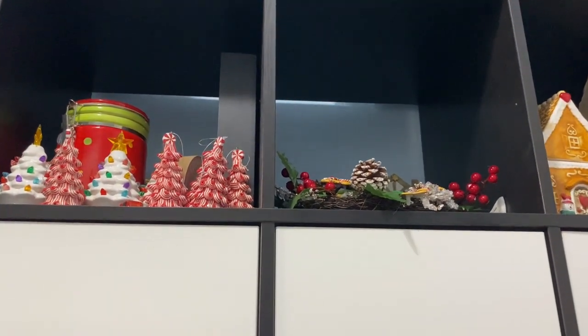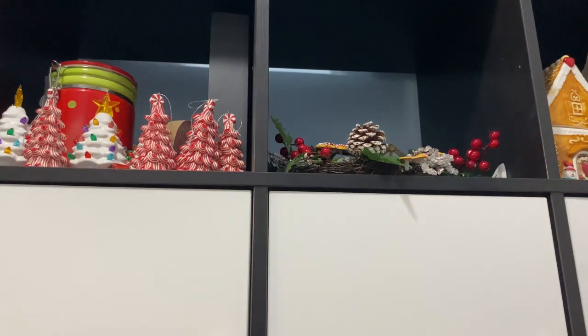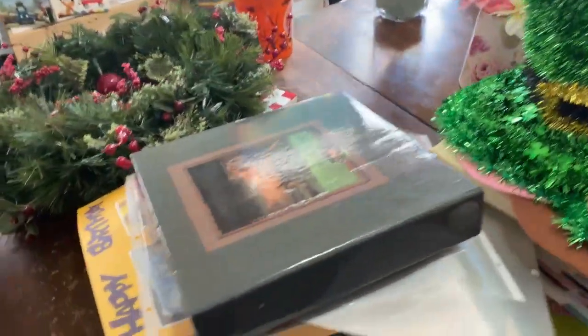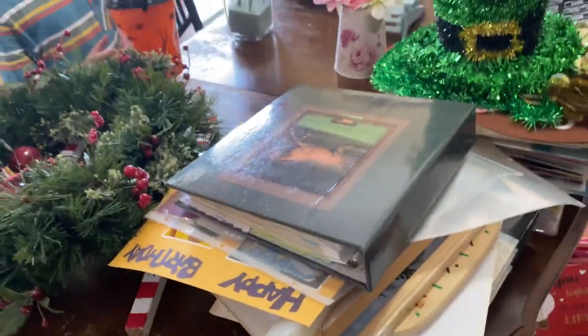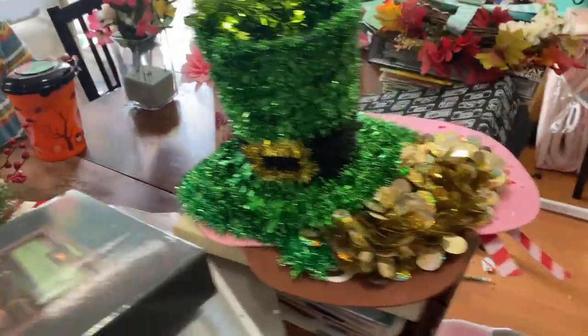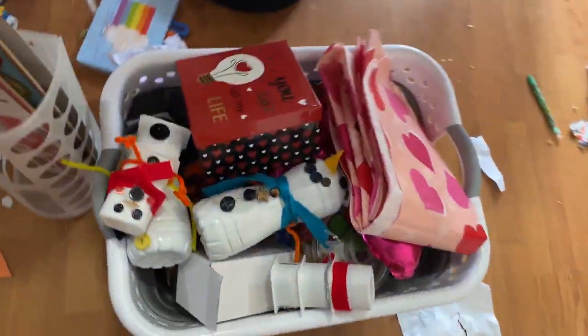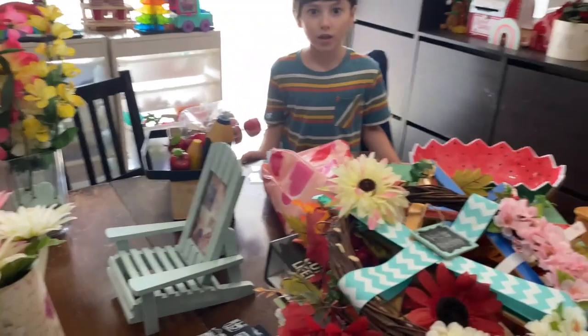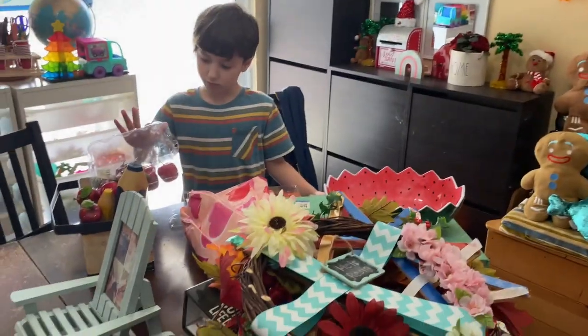And now I need to go show you the chaos on the table. And I have no idea where I'm going to put stuff. Okay, so this is my table with all of the decor and the scrapbooks. And I don't know what I'm going to do. And I'm crazy. But we like to decorate. And we like to scrapbook and be creative and decorate the house for all the occasions.